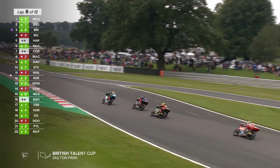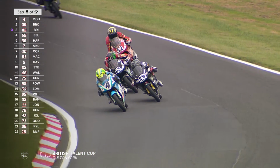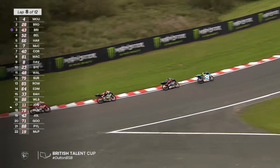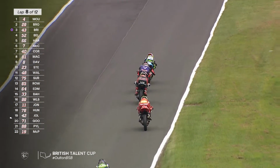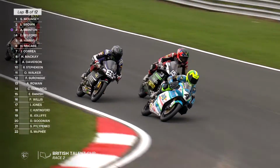Yeah, fantastically close. Some great battles going on a little bit further down. You've got the likes of Julian Correa, Harrison Mackay in the mix there, as well as Alfie Davison and Reece Stevenson, who's also making progress following a tip-off yesterday. Back at the front, though, still the 4 riders of Sullivan Mounsey, Lucas Brown, Emmanuel Brinton and Evan Belford, the championship leader, who are still going toe-to-toe with one another. Ronnie Harris there very much ready to try and pick up the pieces should anything come a cropper.